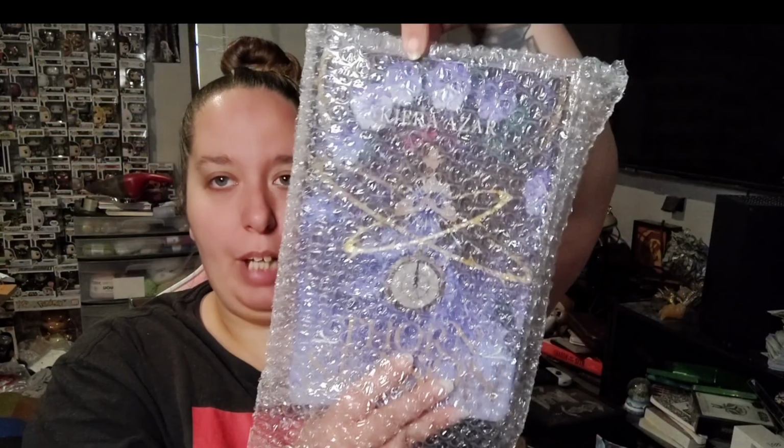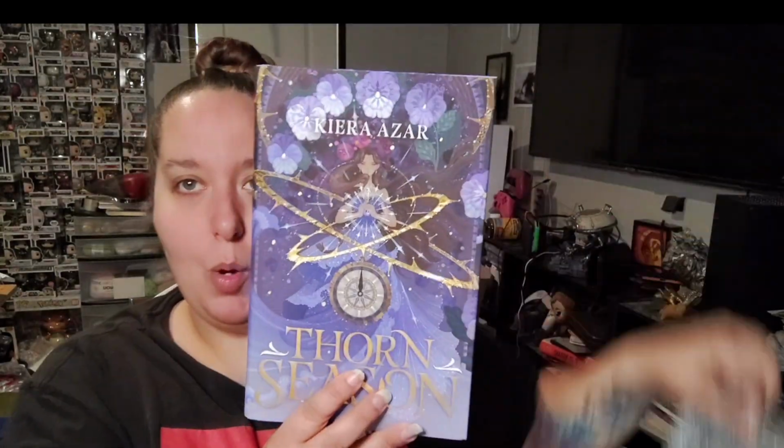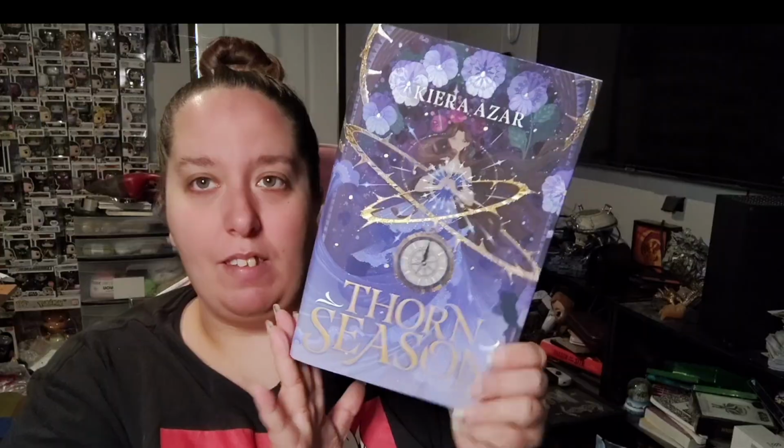Of course, we have our bookmark for the theme, and then our book for this month. It's, again, not in the normal bag, which, I mean, I don't know. I like the bubble wrap because it does protect the book a little more, but then I also like the fact that the other bag can hold things better, and it isn't as much plastic. But anyways, so we have, ooh, Thorn Season by Kiara Azar.